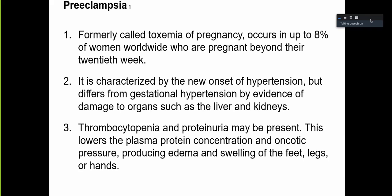Some of the other symptoms include thrombocytopenia and also proteinuria, where you detect a lot more protein in your urine. This can also lead to swelling. So going back to a little bit of the lymphatic system, and I know we're not going over this, but this is the topic of today: the lymphatic system is important for drainage of fluid. When your lymphatic system gets clogged up, or isn't able to allow the fluid to bypass, you have a situation called edema.